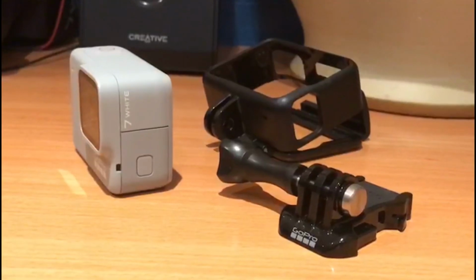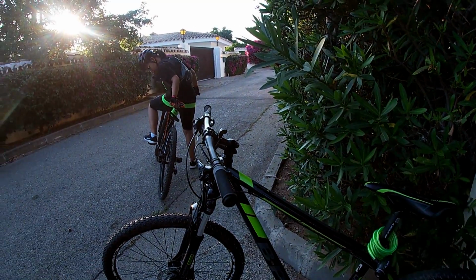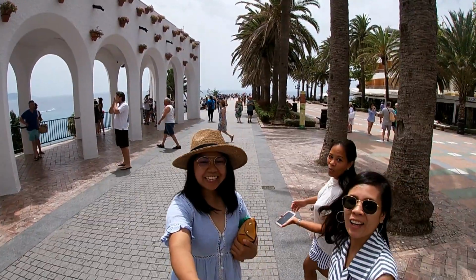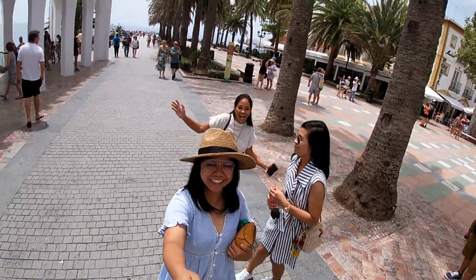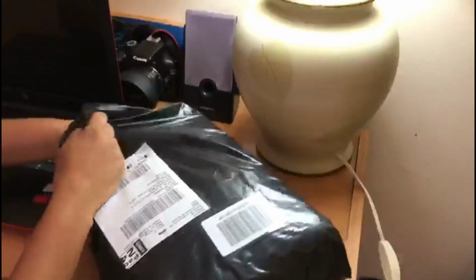Today, we're gonna talk about action cameras for your adventure stories. So, how much do you guys actually need in accessories for your GoPro camera to tell a good travel and adventure story? Let's try to find it out in this accessories kit. I bought this from Amazon.